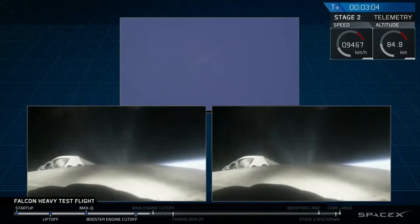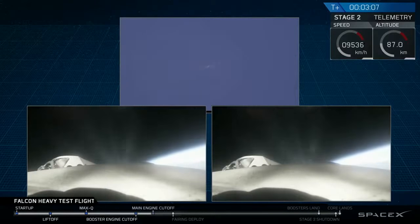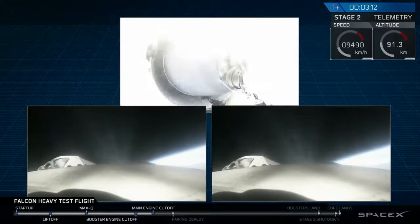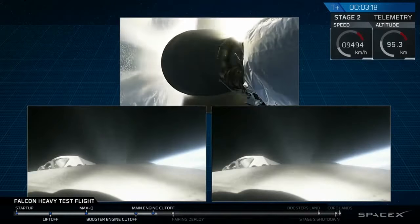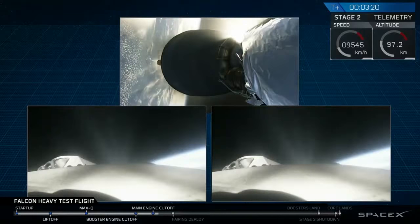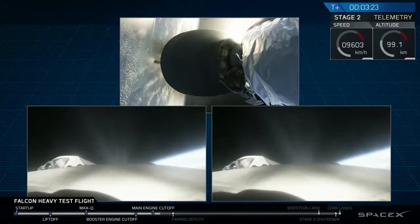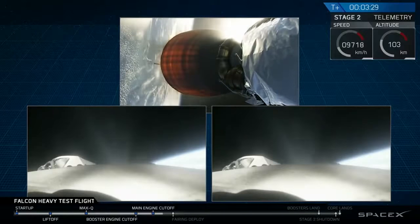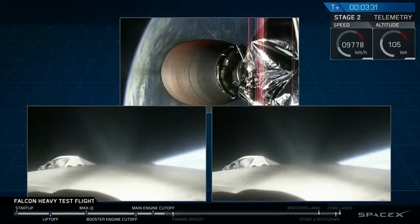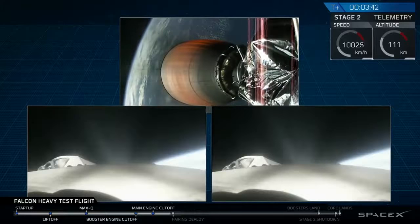Successful separation. We're coming up on MECO and shutdown. Separation confirmed. Event recognition. This big burn looks good on side boosters. Spectrum startup. Coming up on fairing separation. Center core side engines on power also look good.